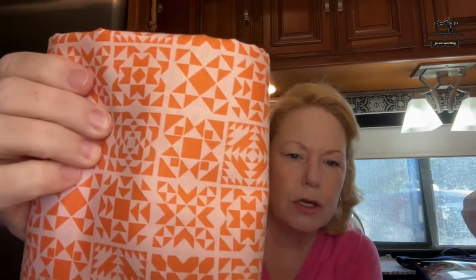Also, I got this. This is a light pink with orange quilt blocks. I thought I bought this first to do the inside of the bag before I found this fabric in another store. They did not have this fabric in the main store. So I was walking around, but just beautiful stuff, you guys. So let me see. All of this is from the same line. Isn't that pretty? Just beautiful.